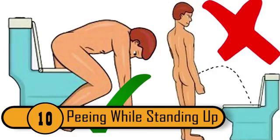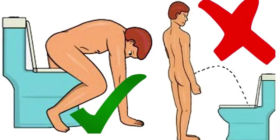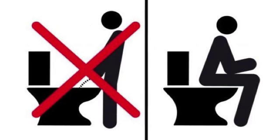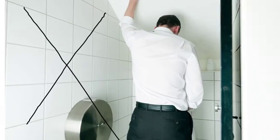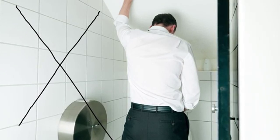peeing while standing up. After a boy is fully potty trained and can aim, he goes from peeing sitting down to standing up to pee. Actually, this could be a mistake. There are several reasons that men should pee sitting down.